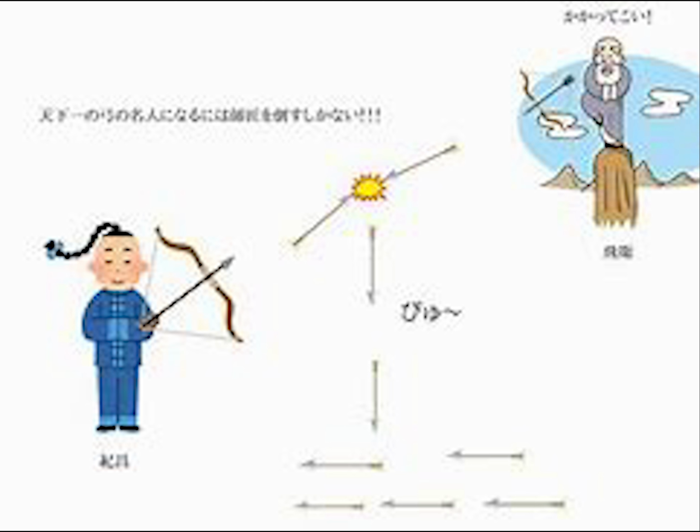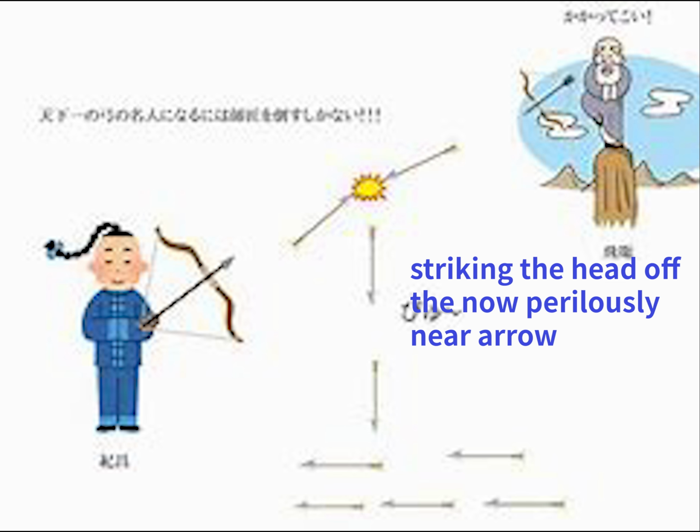Hiei instinctively broke off a branch from the wild rose shrub next to him, clasped his hat tightly around the stone-encrusted end and wielded it, striking the head of the now perilously near arrow.